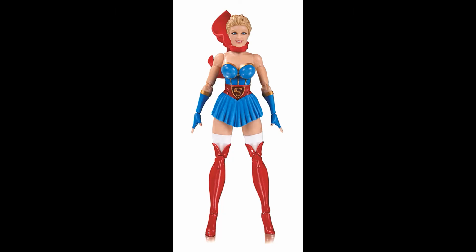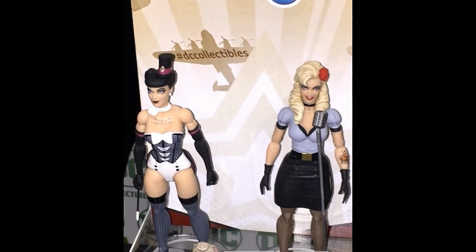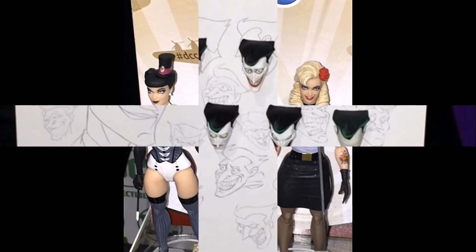And they showed you 2 more, which is going to be Zatanna, it comes with a rabbit, and Black Canary, that looks like she comes with a microphone stand. And these 2 look very lovely. Cannot wait to get them in my hands. And yes, there are reviews coming of the bombshells really soon.